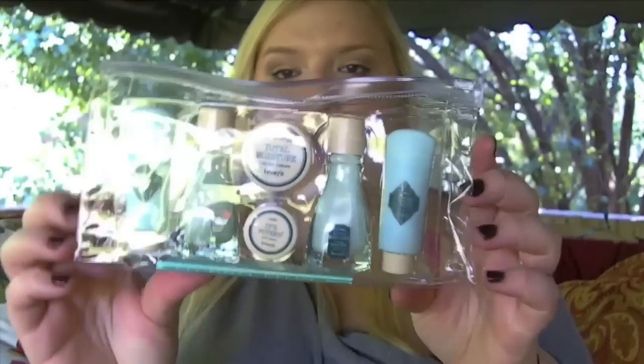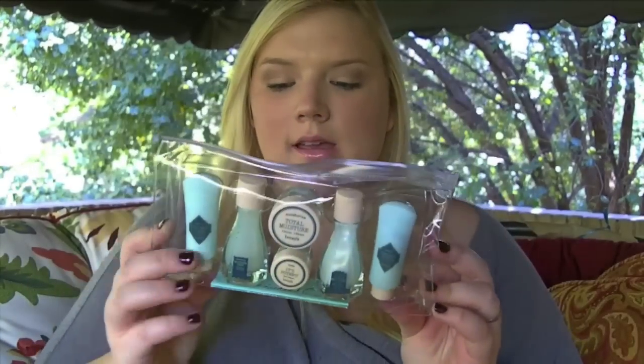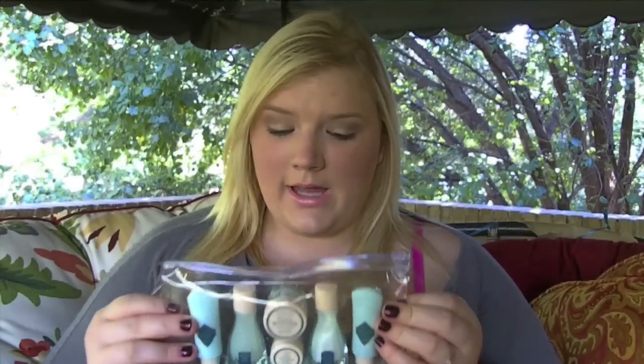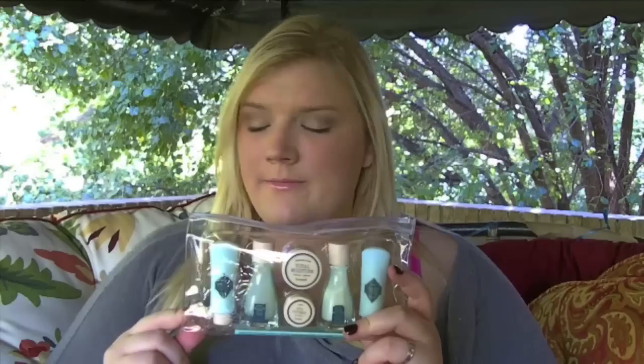Okay, so the first thing that she sent me was the Benefit skincare sampler set, and I had gotten one of these, I guess, when I was home in June or July, and I absolutely loved it. I traveled with it, and I used all of them. So, she picked me up another one.